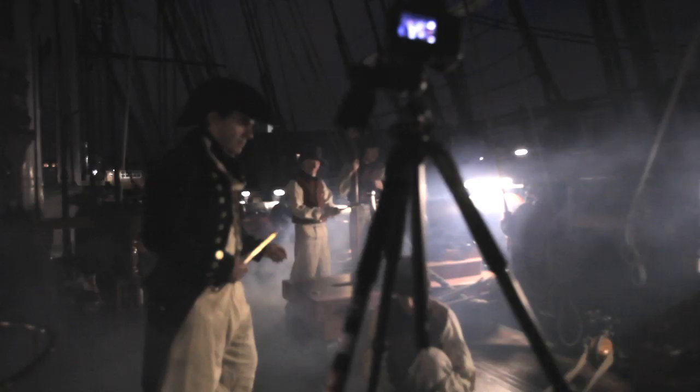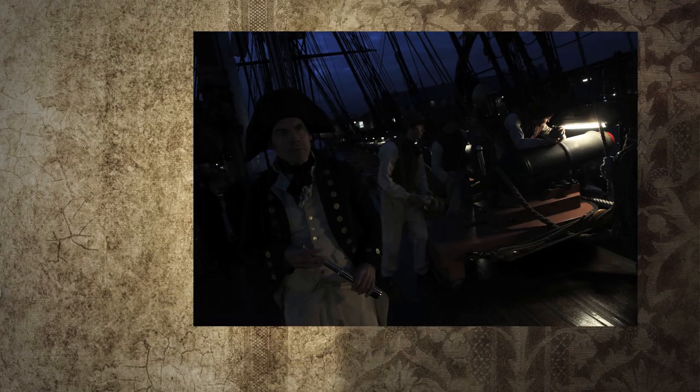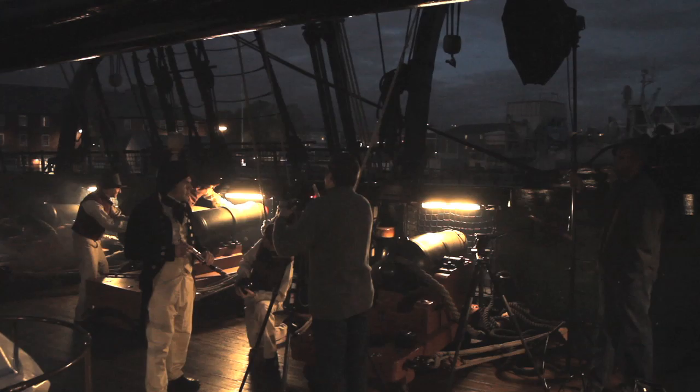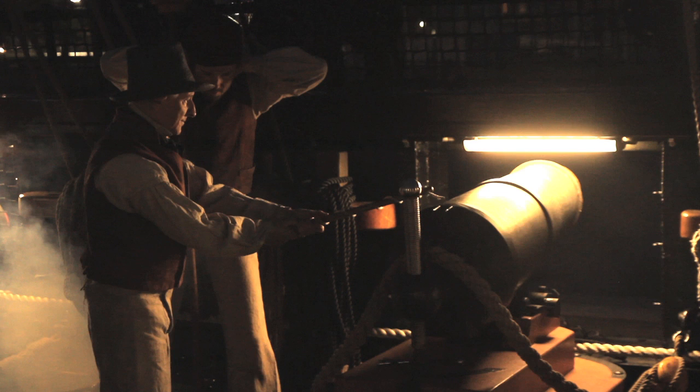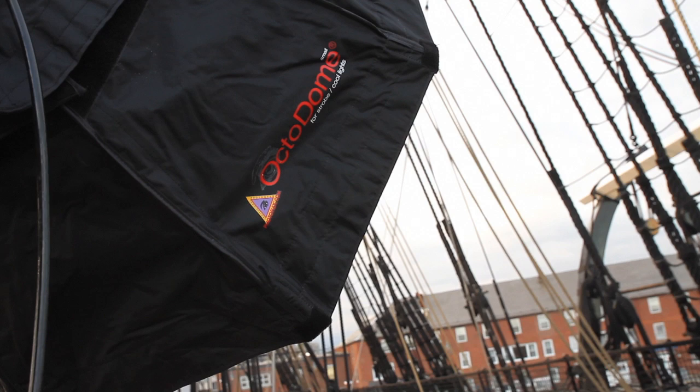Let's look at how we set up our lighting to shoot at night so that the light looks natural and not pushed. This is our first image with only the ambient. You can see a fluorescent light on the cannon. I don't think in the 1700s they had fluorescent lights on the cannon, so that's going to have to be retouched out. My first light is a Photoflex small octadome with a grid. This is going to be on the captain's face up front. That'll be our key light.